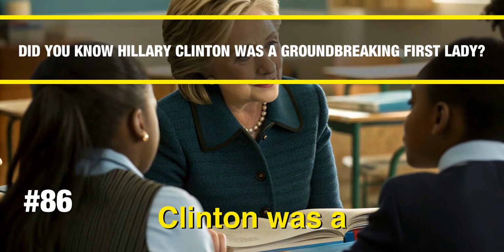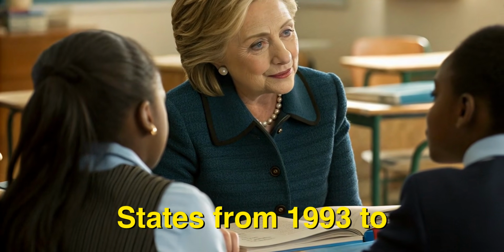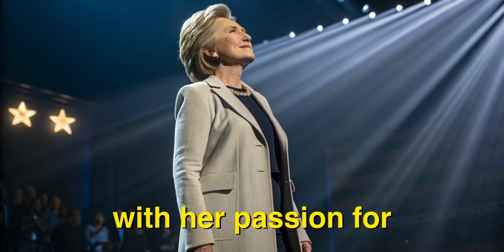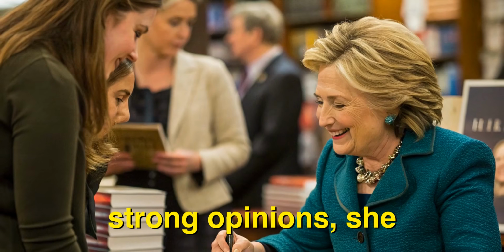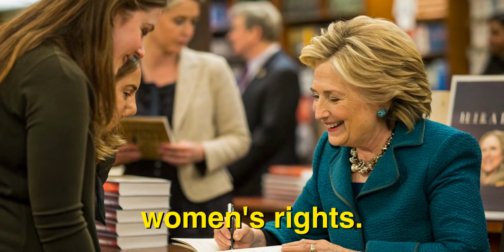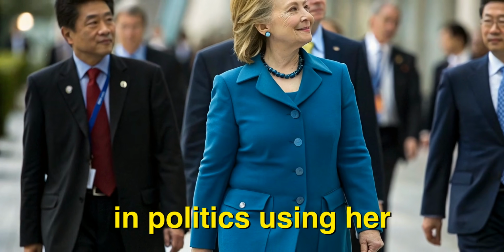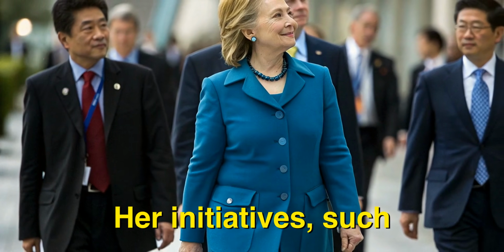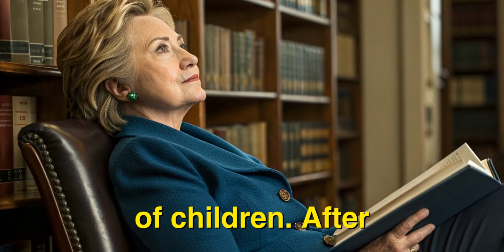Did you know Hillary Clinton was a groundbreaking First Lady? As the First Lady of the United States from 1993 to 2001, Hillary Clinton redefined the role with her passion for public service and advocacy. Known for her intelligence and strong opinions, she tackled significant issues such as healthcare, education, and women's rights. Unlike previous First Ladies, Clinton actively participated in politics, using her platform to address societal challenges. Her initiatives, such as the Children's Health Insurance Program, aim to provide health coverage for millions of children.